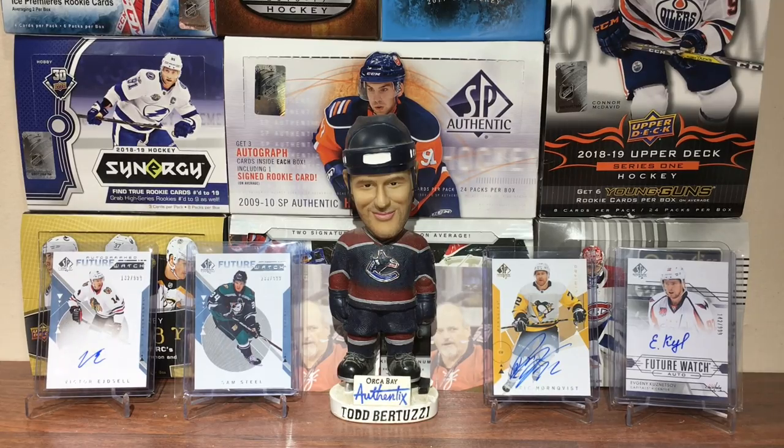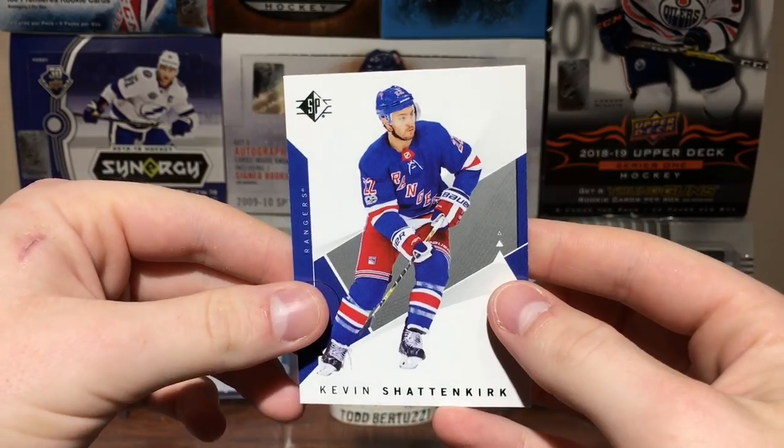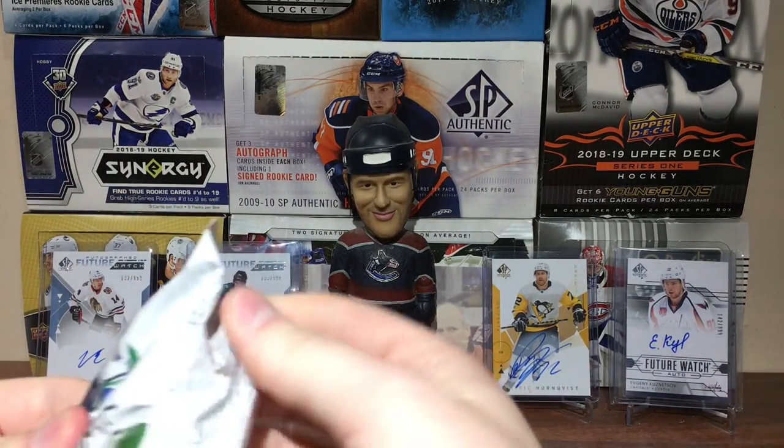So yeah, this seems like a one-off product for Upper Deck. I don't know if they're gonna bring this back again. Vladimir Tarasenko and Kevin Shattenkirk. And the final pack of the first one. Geez, I just realized 6 is probably gonna be a lot.